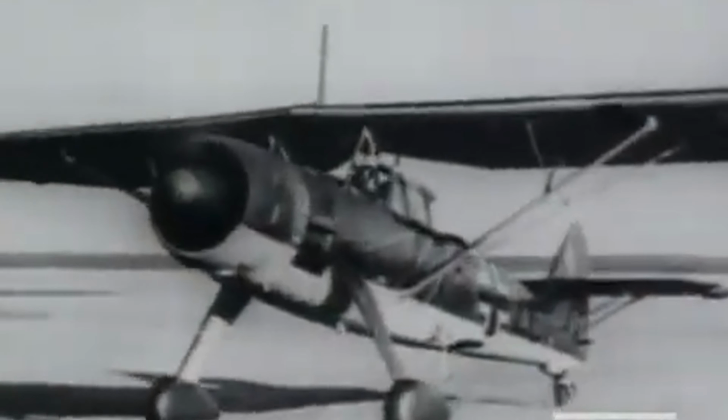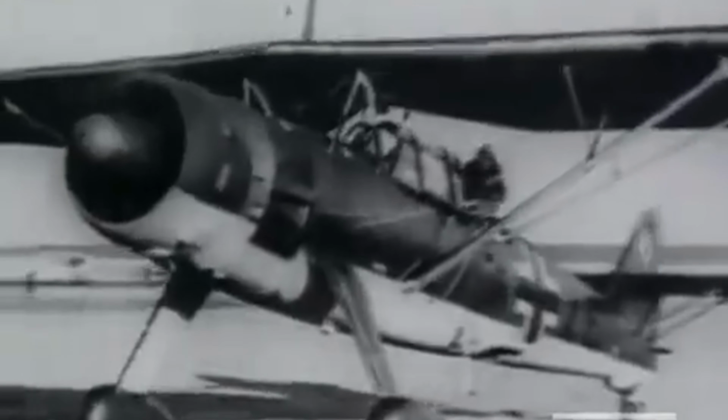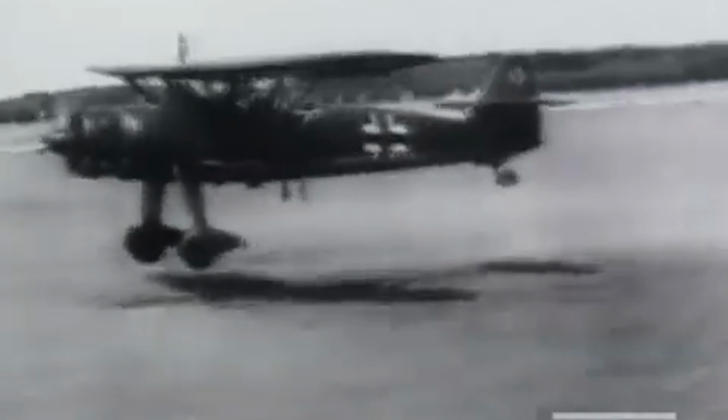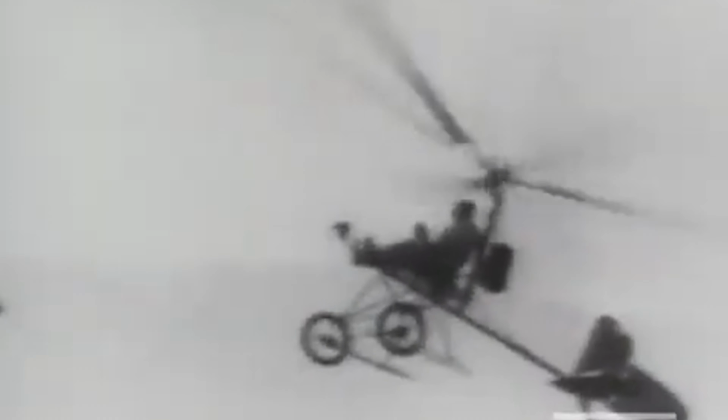The Henschel parasol-winged Hs 126 was a significantly heavier aircraft. The 126, the Luftwaffe's first all-metal short-range reconnaissance plane, was frequently deployed to ground forces and saw substantial service on the Russian front. The Focke-Achgelis rotor kite was more compact and used as a high observation platform for submariners at sea. Although it was barely capable of carrying a single person, the U-boat's modified helicopter rotor offered lift and control as it dragged the kite into the air.